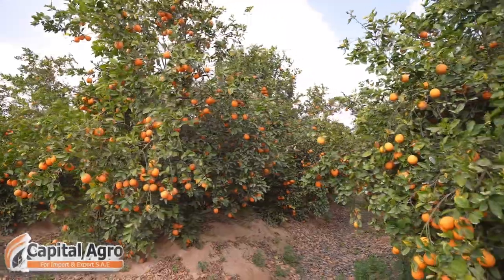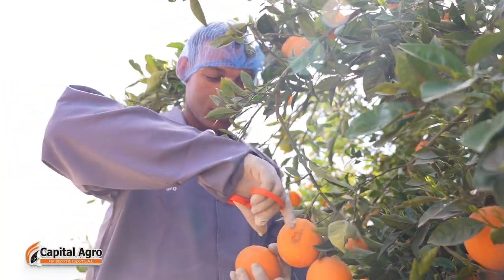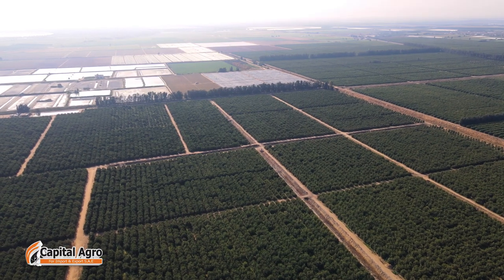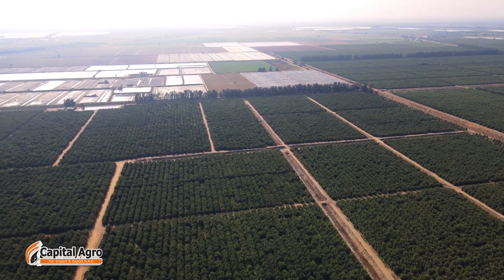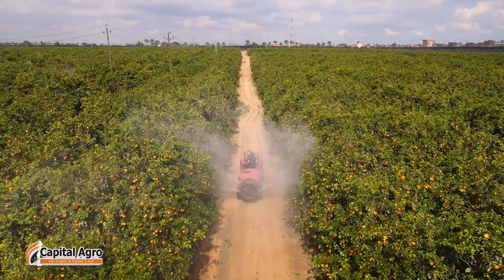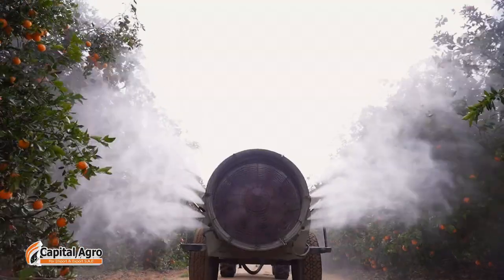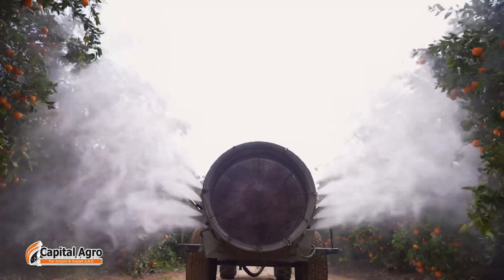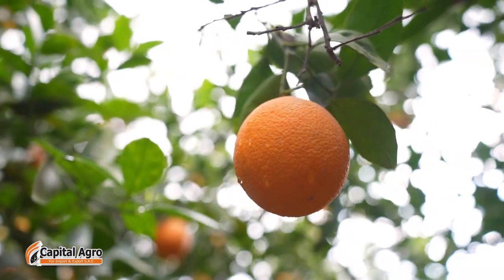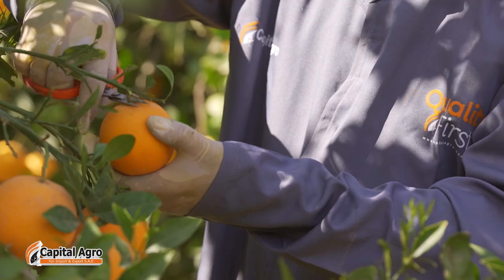Quality first. It's a motto that embodies our product's journey from the field to the consumer, beginning with soil selection, cultivation methods, and service programs in farms, including irrigation and fertilization. Our pest and insect control uses only pesticides authorized by the European Union, applied according to international quality standards to avoid pesticide residues in the final product.